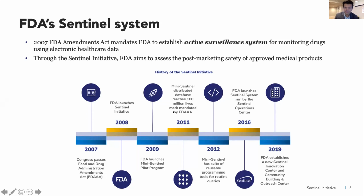So since 2007, the FDA has first launched a pilot program, the Mini Sentinel, which was successful. And at the conclusion of that phase, the full-scale Sentinel program was introduced in 2016. Most recently, in 2019, FDA also established three major centers: the Sentinel Operations Center, Sentinel Innovation Center, as well as Community Building and Outreach Center.